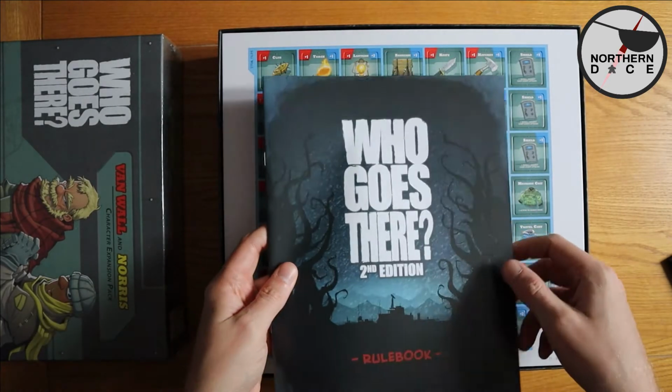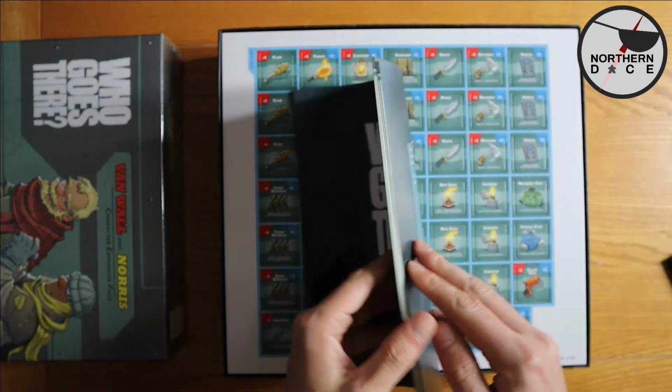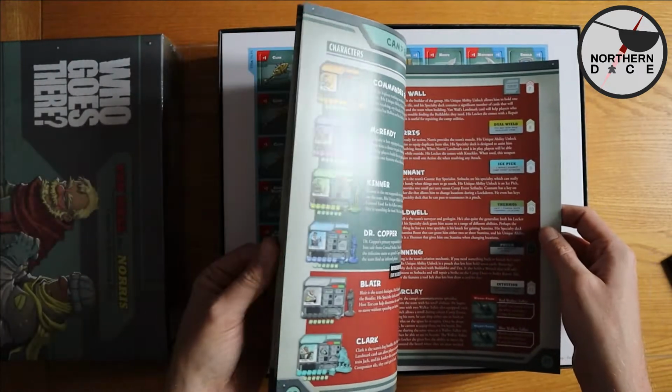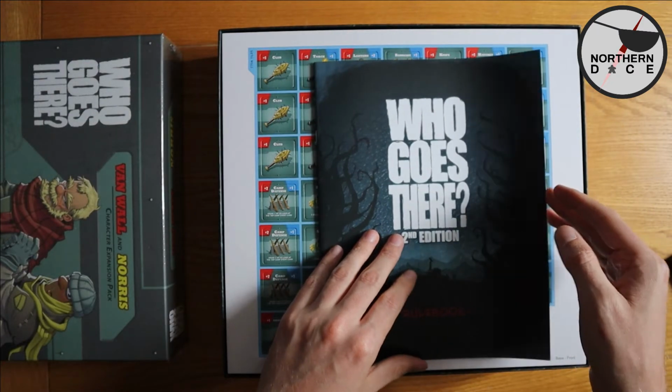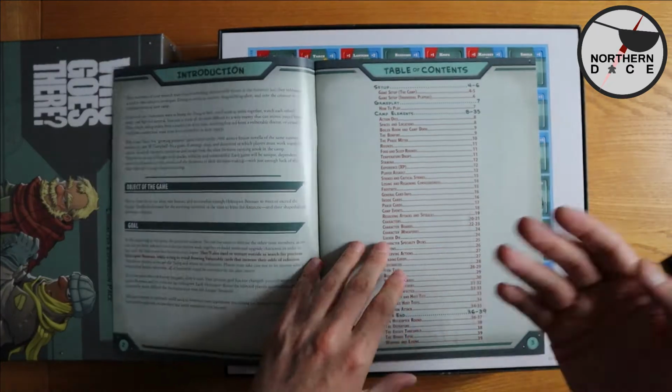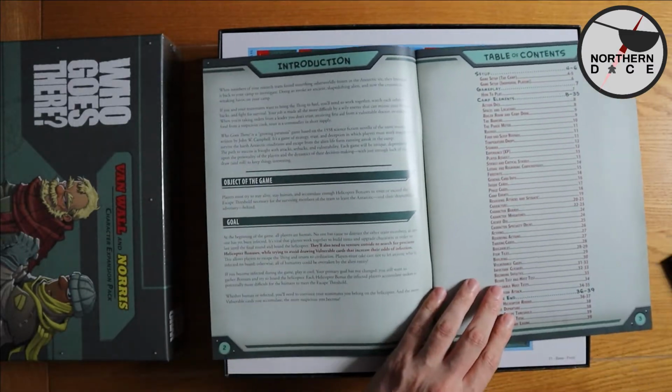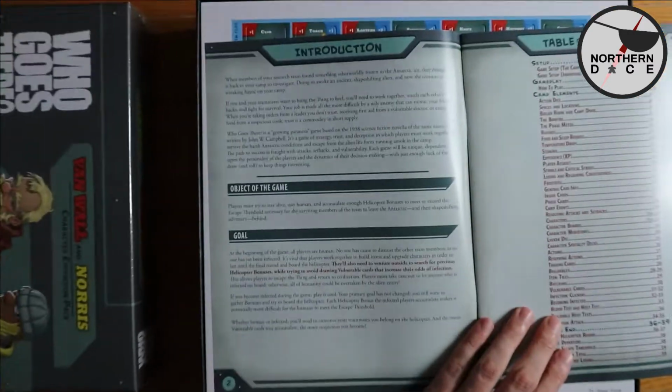Who Goes There 2nd edition. The rulebook is incredibly meaty as well. Really thick pages and a fair amount of explanation and example in here. So straight away, introduction, table of contents, etc. Let's have a quick look at the introduction and see what it has to say.